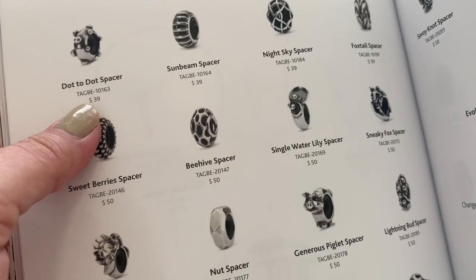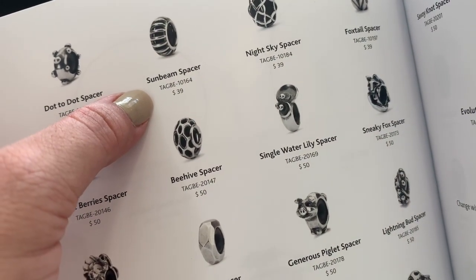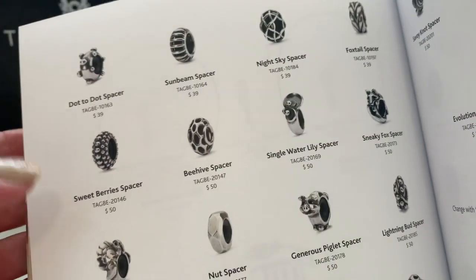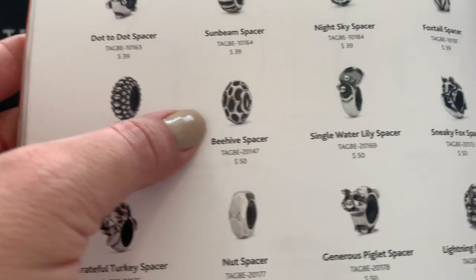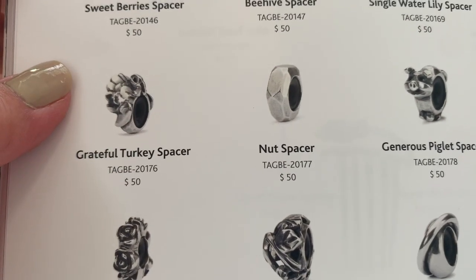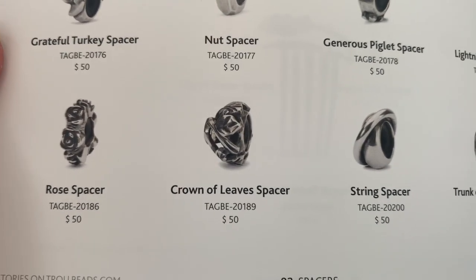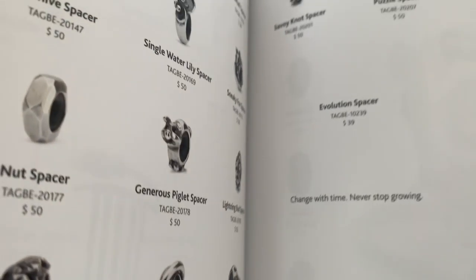And then here are the spacers. I love their spacers. So they have the dot to dot, sunbeam spacer, which I like. I want one of those. I want a pair. Nice sky spacer. The foxtail spacer. Then we have sweet berries, beehive spacer, which I also love. Single water lily, sneaky fox spacer, grateful turkey, nut, generous piglet, lining butt, rose, crown of leaves, string, trunk of treasure. I like that one too.